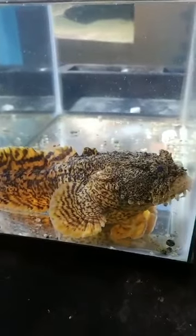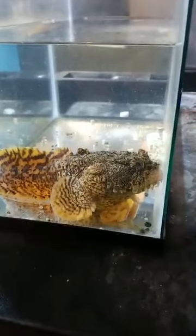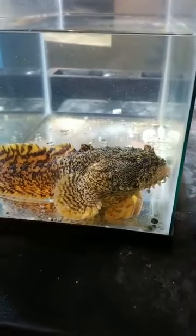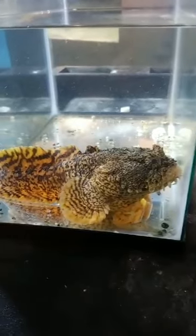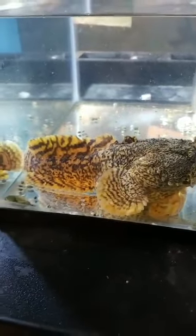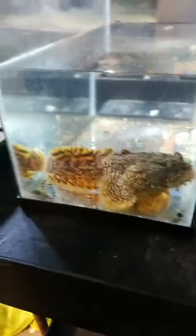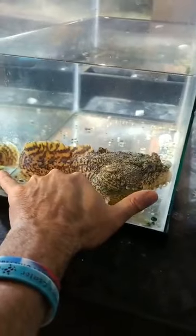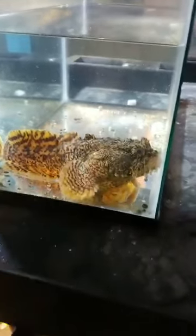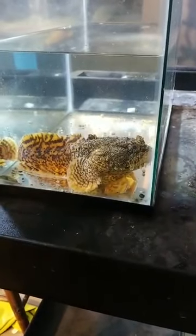Restaurants serve these, yes. I've been told that this is a very tasty fish. I do not eat fish, but I've been told that this one is really good. Fishermen like it. So you can see ours, he's probably about 10 inches, maybe 12 inches long. So he's got a little bit of time, he can get a little bit larger.